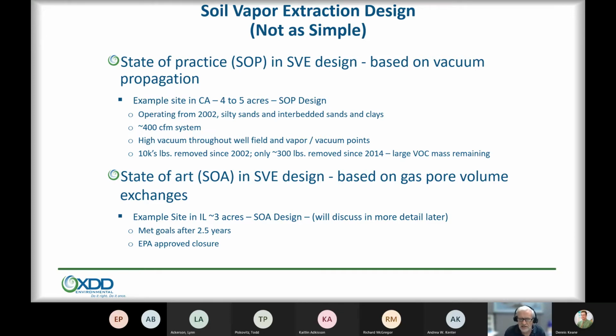But they'd only removed a little over 10,000 pounds since 2002. And more recently, in the last few years, only about a few hundred pounds. And when they looked at the soil data, there was still a large VOC mass remaining. And the issue was basically they weren't getting the airflow through the subsurface necessary to volatilize and remove it.